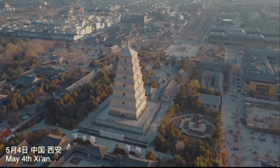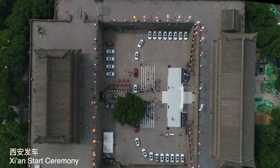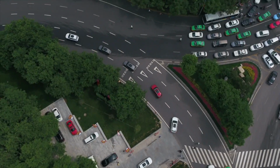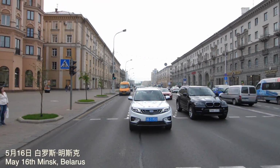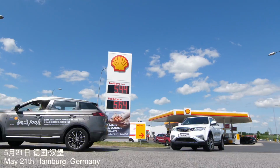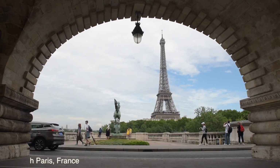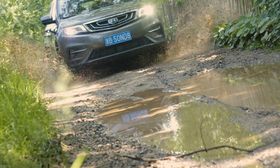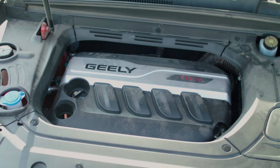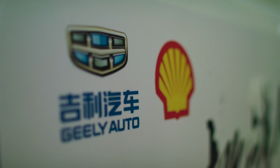The epic 18,000-kilometre Geely and Shell road trip covered a massive 9 countries and 58 cities, including Moscow, Minsk, Hamburg, Paris, and London. The mission? To showcase the Boyue's performance in extreme driving conditions and to show off the importance of using top quality engine oil, in this case Shell Helix Ultra.